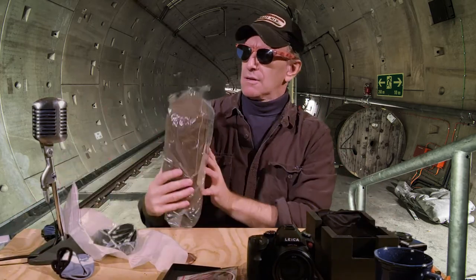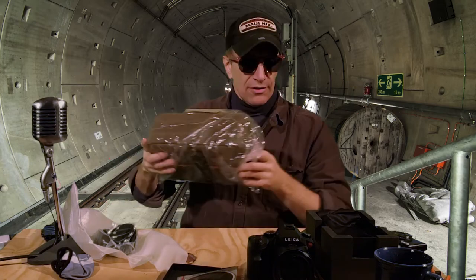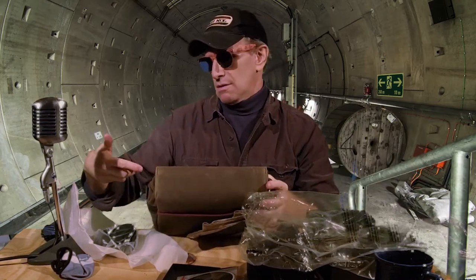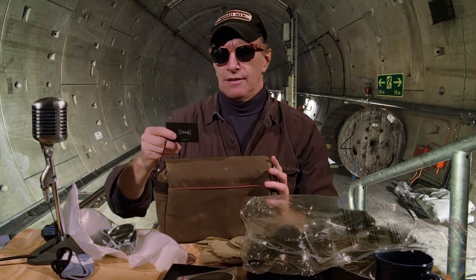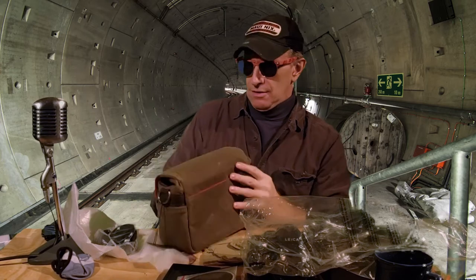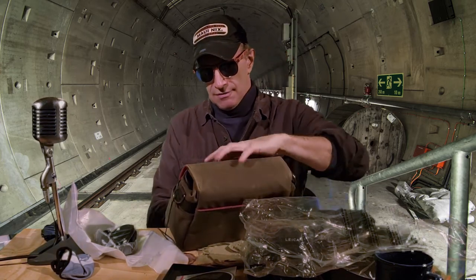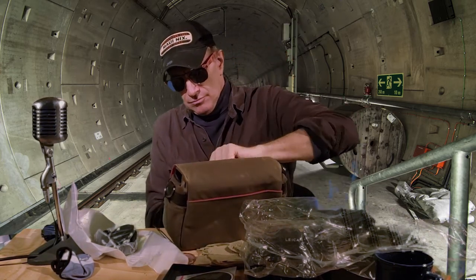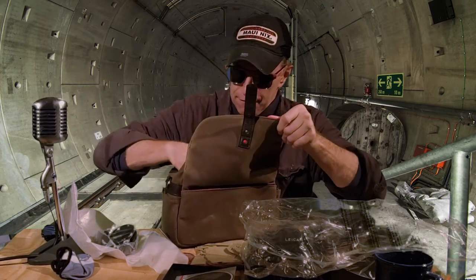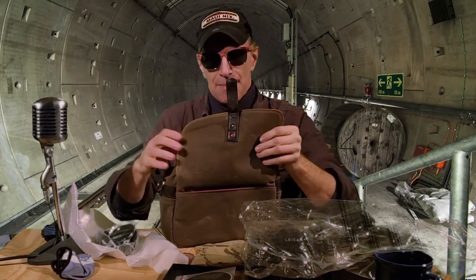This is a very nice looking camera bag. It's called ONA, O-N-A. I now own a, no, never mind. Own a, feels like it's pretty solid. Not that big. A lot of foam in here. And yet another strap. Straps for days.